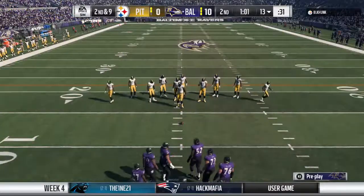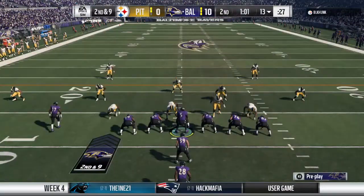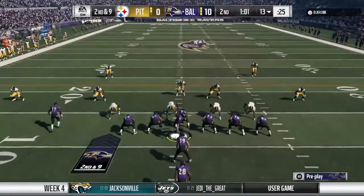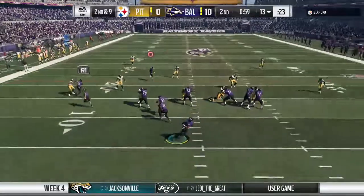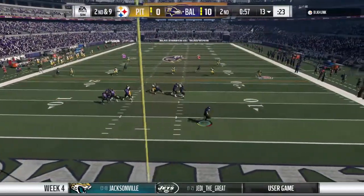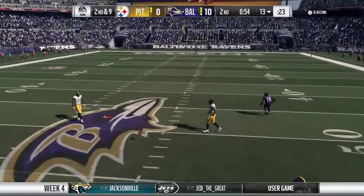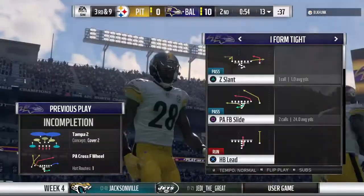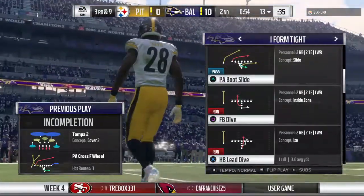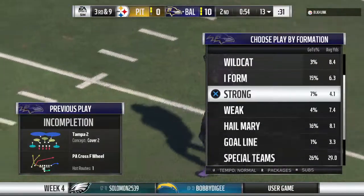So 2nd and 9, the defense looking to put them in a bad spot here. Now Flacco. Flush to his right. Airing one out for Macklin, deep downfield. And they went for a big play through the air on second down. Couldn't connect. Now it's third. Tremendous coverage there. Just did not catch the football and complete the interception.